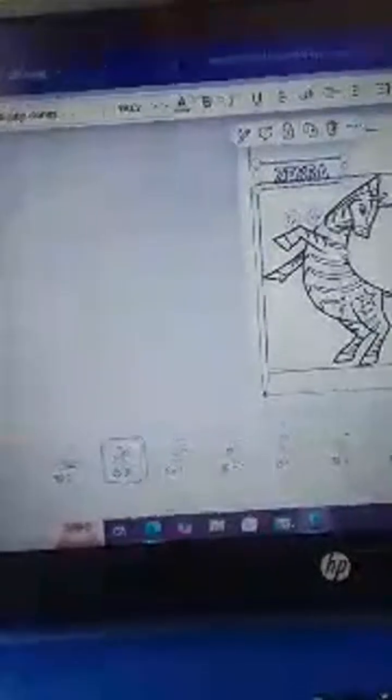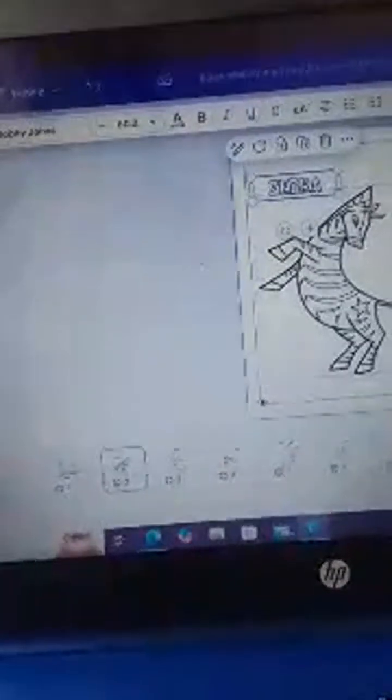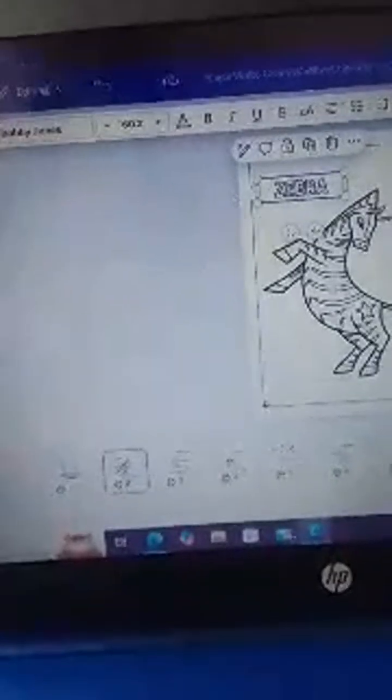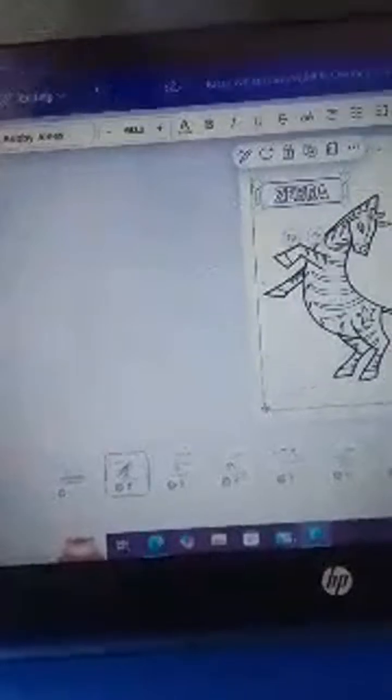So here it is. You can change the fonts. You can change the position. It's up to you. Just play around with some stuff so that it can be way easier for you. That is the first thing you can start working with. So that is the kids coloring book that I was talking about that you can start working with.